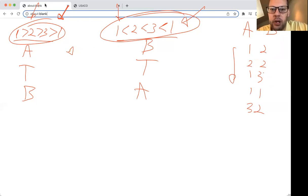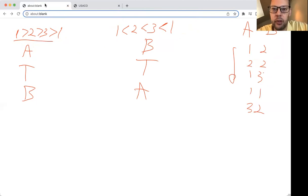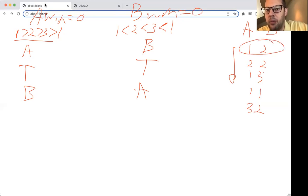One way you might want to do it is to have 2 different variables, one called A win, one called B win. And then every time A wins, you would record that as a point. So A win starts at 0, B win starts at 0. And then on this first one, that would be an A win. That's 1 point for A. On this one, that would be a B win. That'd be 1 point for B.